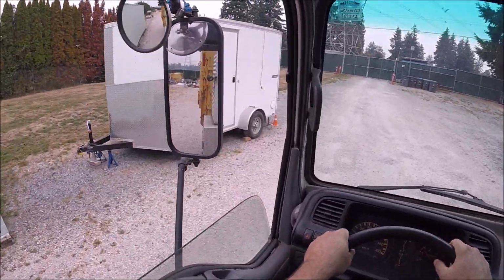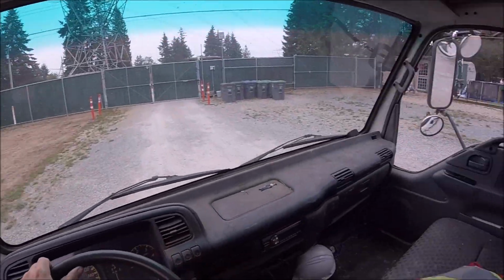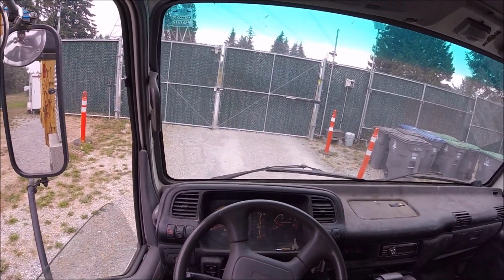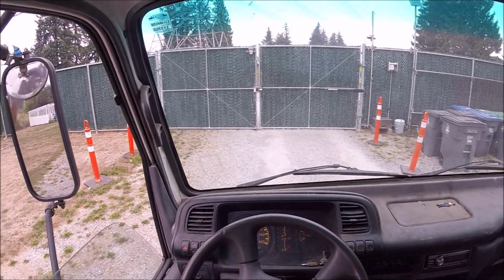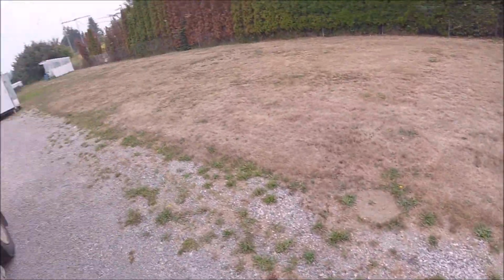Feels like a good load. It's got to be 2,500 pounds minimum, probably more. But I'm thinking I might go to that other yard, and I think they're going to charge me $5 to use a scale. So if I use a scale, then I can record it, see exactly what it weighs. Okay, hold on, stay tuned.